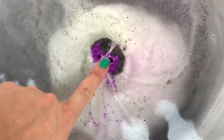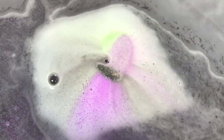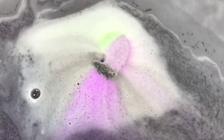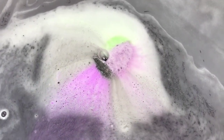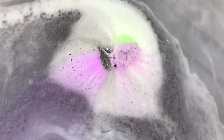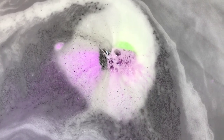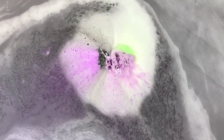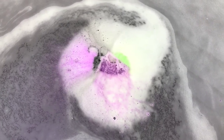Come on, little guy. Now, does it have green in it, or is that just me because I stuck my green fingernail in it and now that's my imagination? That's really weird. See, nothing came off my fingernail. I think that's just a strange coincidence. That's really funny. I absolutely adore these colors. And this water, it is really silvery. It's gray and silvery. It's not black, it's just a really, really pretty color.